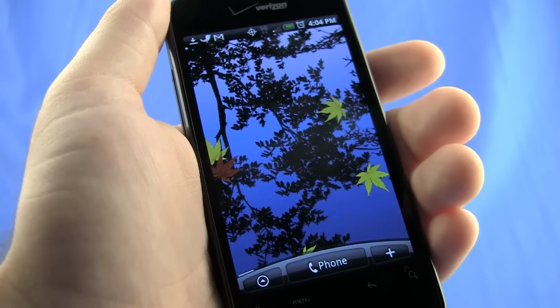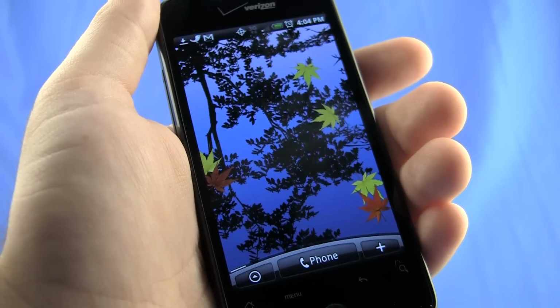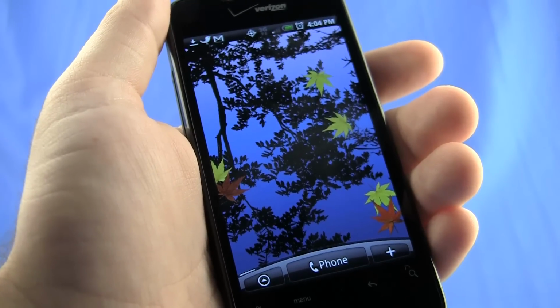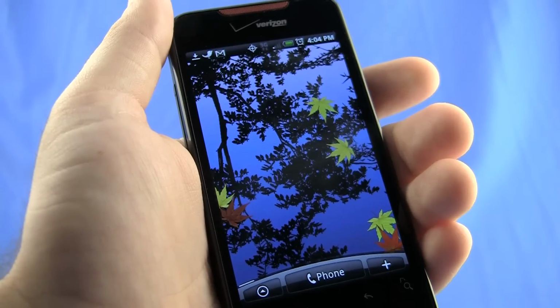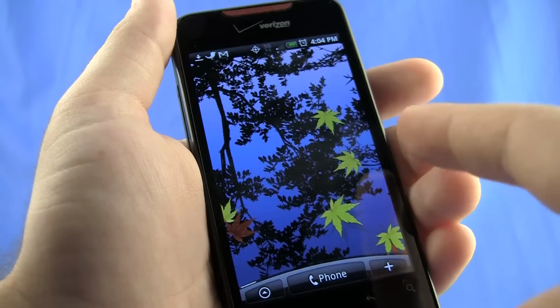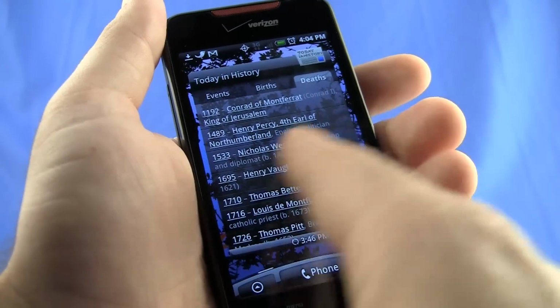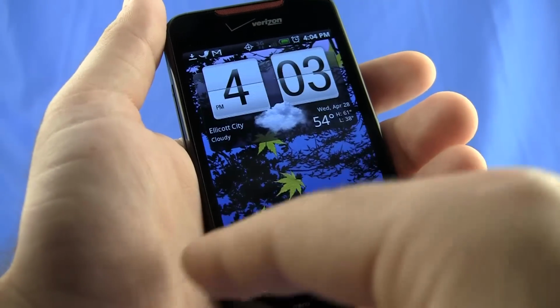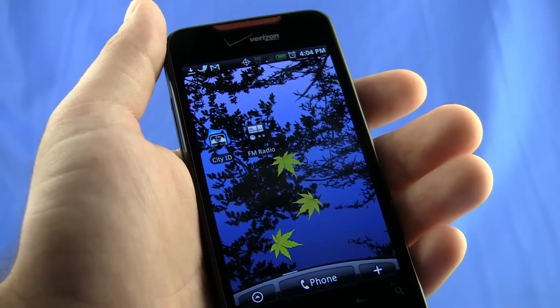Let's talk about Android 2.1 and a few of the new features that come along with it, including live wallpapers, Google navigation, and voice to text. Now here you can see an example of a live wallpaper, which is essentially an animated wallpaper that you can interact with. You can see the little leaves are flying around, and this all occurs behind your widgets, behind your icons, but you can also interact with them. So if I press somewhere on the screen, you can see the water ripple.